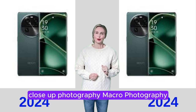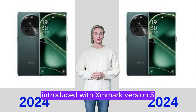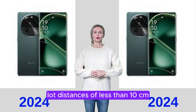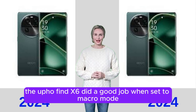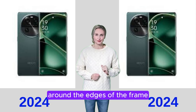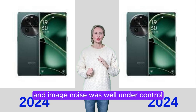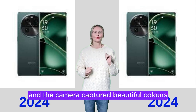Close-up photography. Macro photography is the third new use case score introduced with XMARK version 5. It evaluates the camera's ability to capture detail at distances of less than 10 centimeters and at magnifications as close as possible to 1:1. The Oppo Find X6 did a good job when set to macro mode. The loss of sharpness was noticeable around the edges of the frame, but otherwise fine detail was well preserved and image noise was well under control. Exposure was accurate and the camera captured beautiful colors.